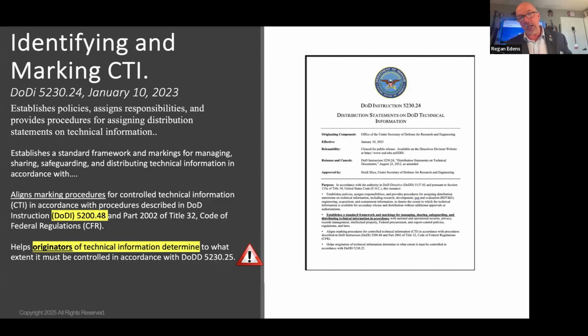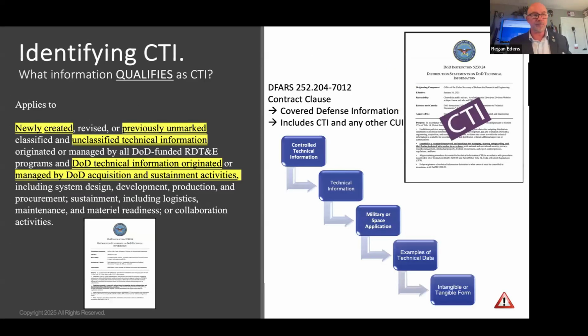Because it helps originators. That's you. That's the DoD. That's anyone in performance of a DFARS 7012 contract clause to determine to what extent it must be controlled in accordance with DoD Instruction 5230.24 when it's not publicly available information. All right, and it also may be export controlled.